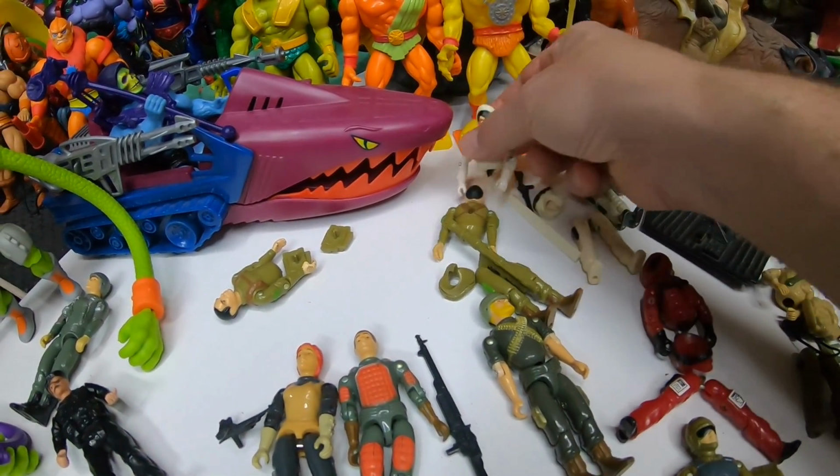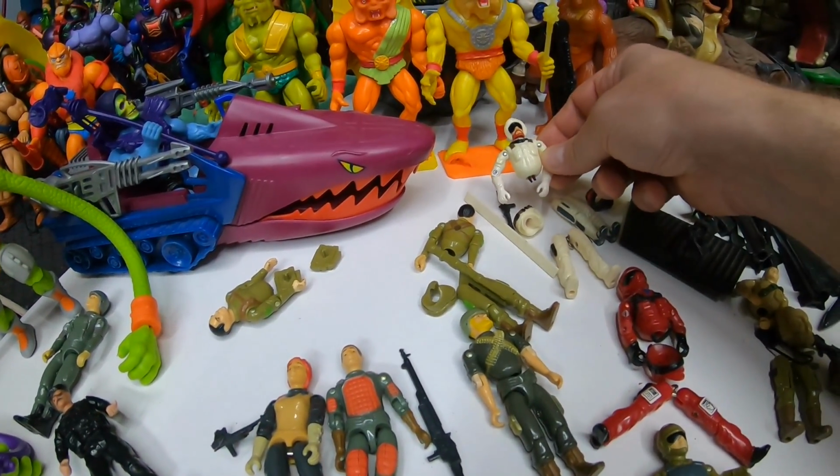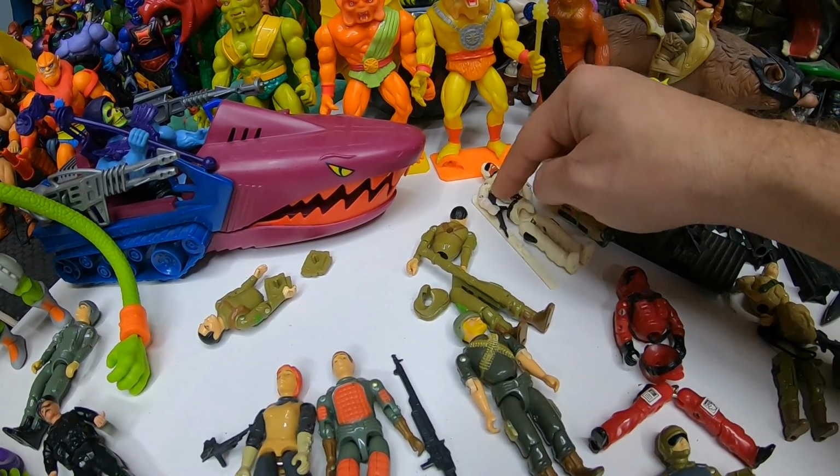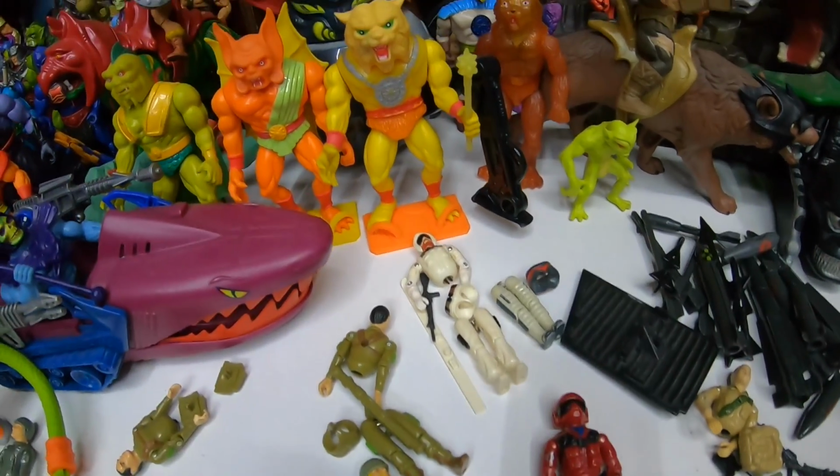We have, here's one I'm going to add to my collection, a Snow Job. Nice condition. I think he's just missing one ski. But he's in nice condition and has his gun and one ski. So pretty cool.